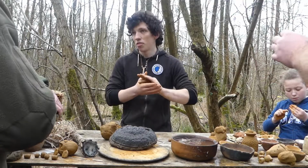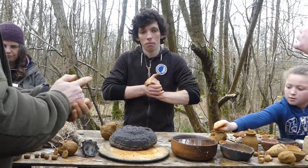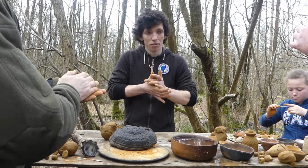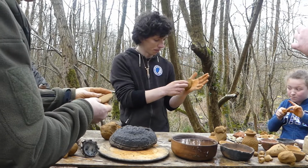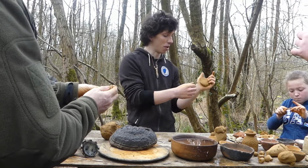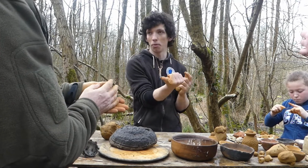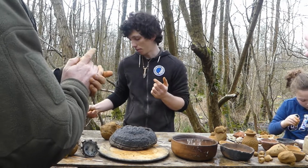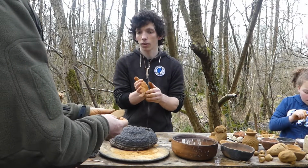So same process as before, just work it, get it nice and soft. Make sure it's not got any rubbish in it. Make it flat, look for it. So you can see I've got stuff in there, for instance. The best way, again, instead of trying to pick it out with a nail or something, is just to smear it out. So you might lose a wee bit more clay.